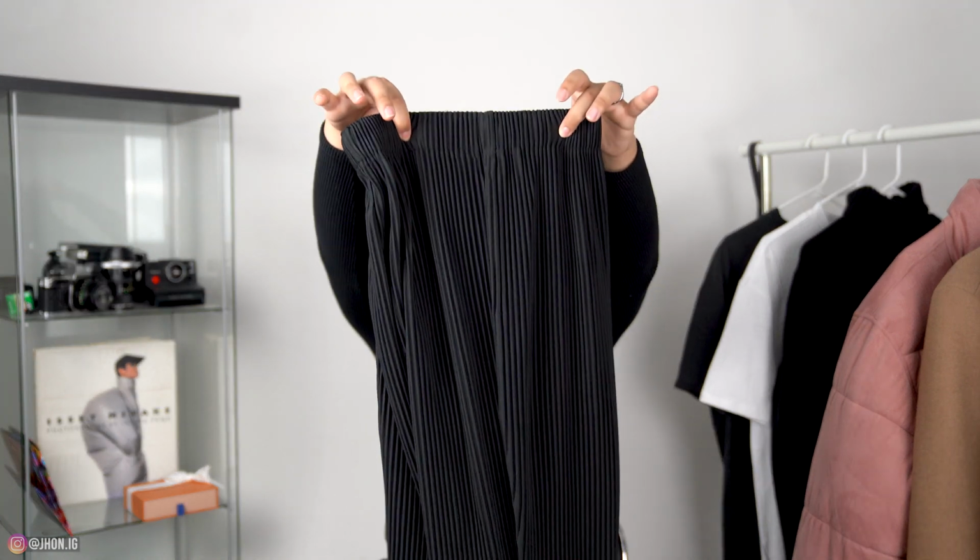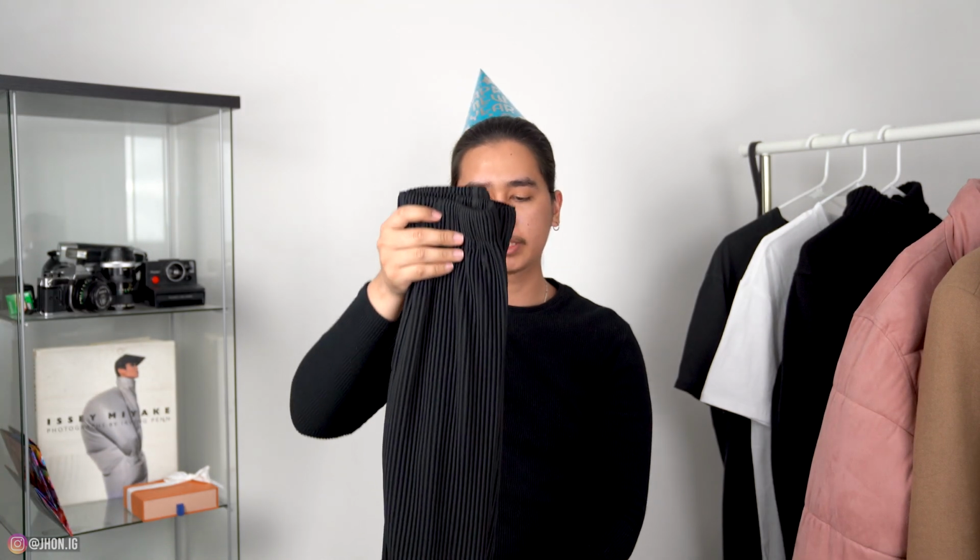Alright, now let's move on to clothing. First I'm going to talk about pants because I've only really purchased one. You saw it in my last video, and it's actually the Unfleece. I won't get too much into detail. I mean, everybody has these. They're just beautiful, something I always wanted, and finally I bit the bullet and got it.